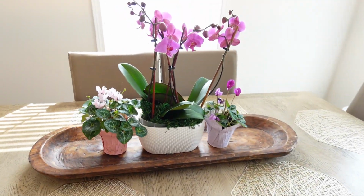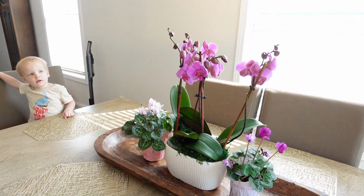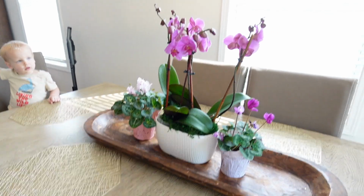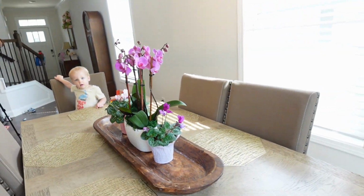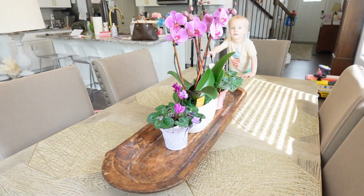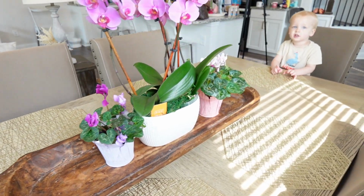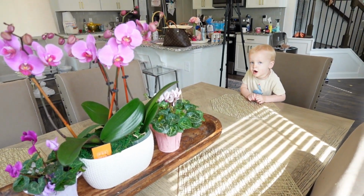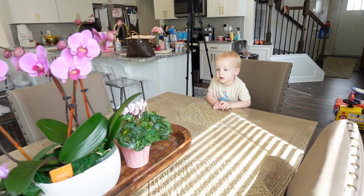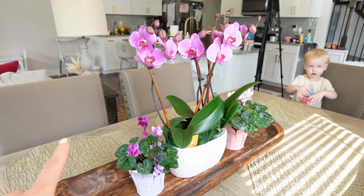Look how pretty this orchid is. We had a family friend drop it off for me yesterday for Mother's Day, and it is so pretty, and I think it actually looks good with these two other small plants. I haven't known where to put them, so I think that's where I will keep them. Hopefully this guy right here will not end up messing with them and destroying it, but I think the orchid will be happy on this table.